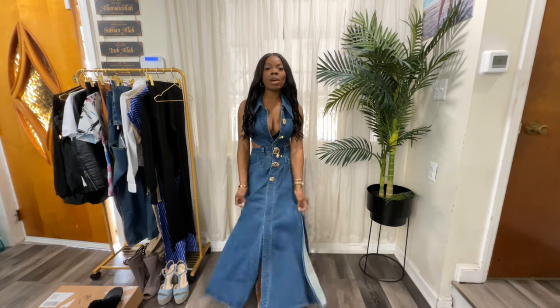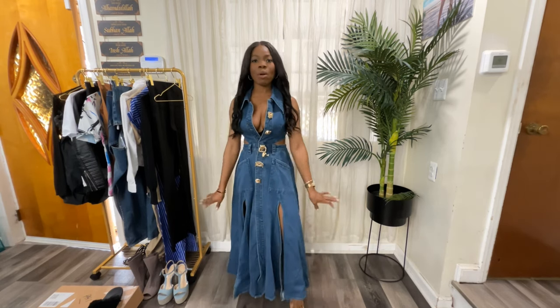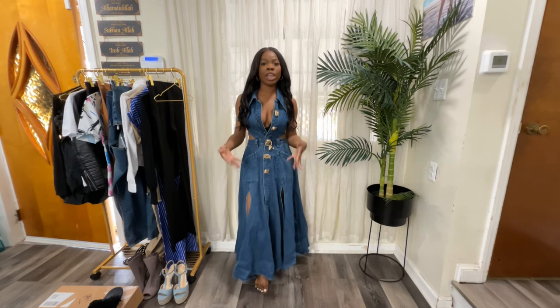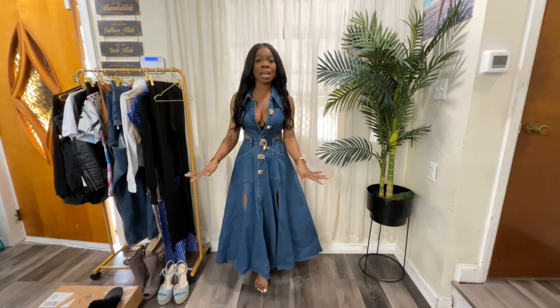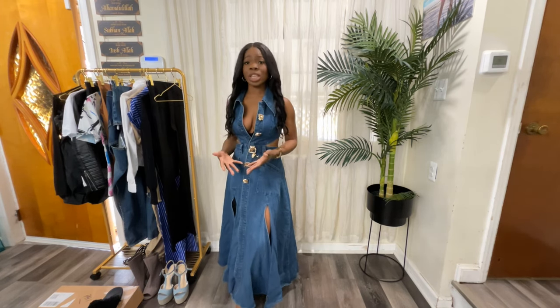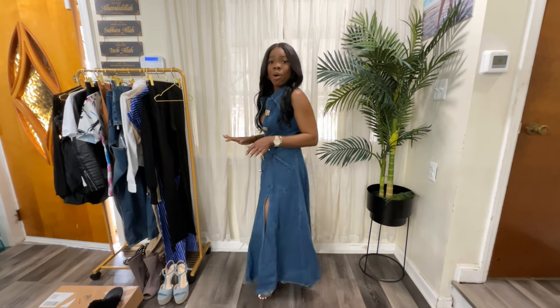So this is a beautiful vacation dress, a tropical vacation dress. It's a beautiful dress for the summer. You can wear it with a flat or you can wear it with a heel. I'm not gonna wear it with a flat. I'm not a flat girl. I'm 5'3½ for reference, and I'm a size small. I'm a petite woman, and I've never been a flat girl. I'm always in heels, so I'm gonna start her with a heel.